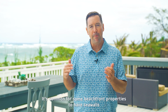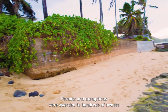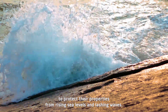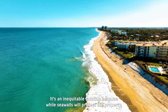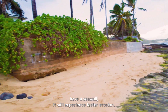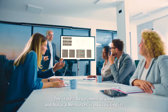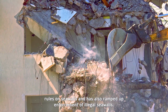It's common for some beachfront properties to have seawalls to protect against erosion. Permits and exemptions were awarded to hundreds of owners over the past several decades to protect their properties from rising sea levels and lashing waves. It's an inequitable solution because while seawalls will protect the property, if the neighboring property doesn't have a seawall, it will experience faster erosion. The state's Department of Land and Natural Resources is now revising its rules on seawalls and has also ramped up enforcement of illegal seawalls.